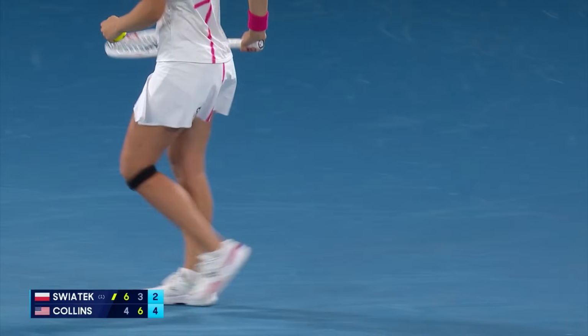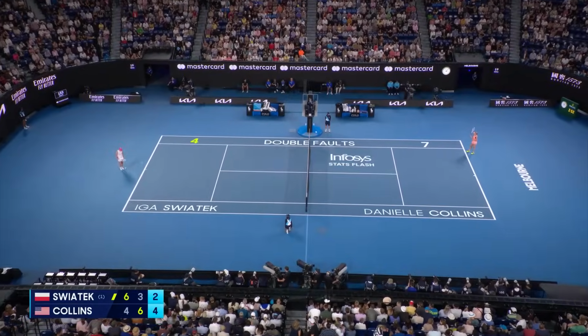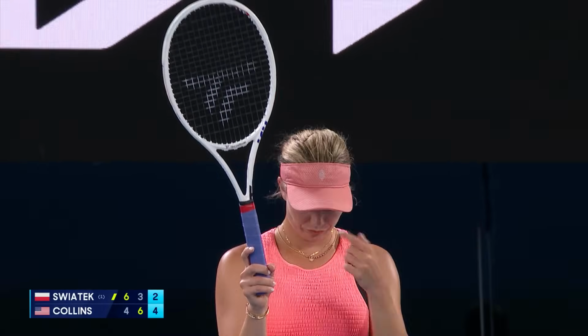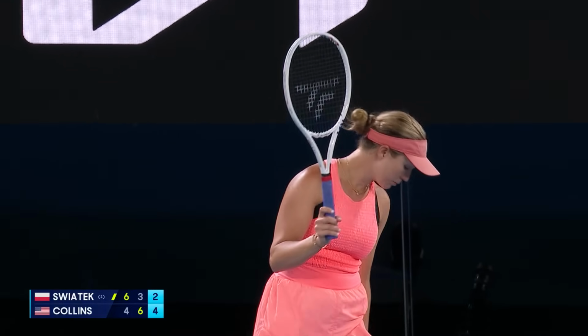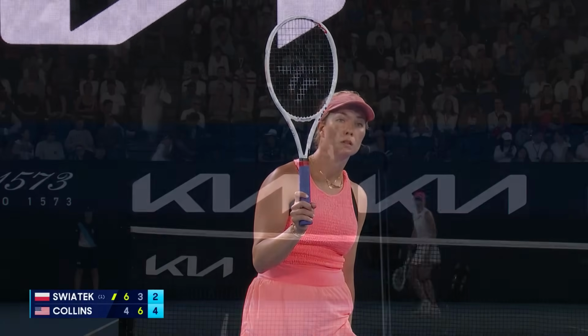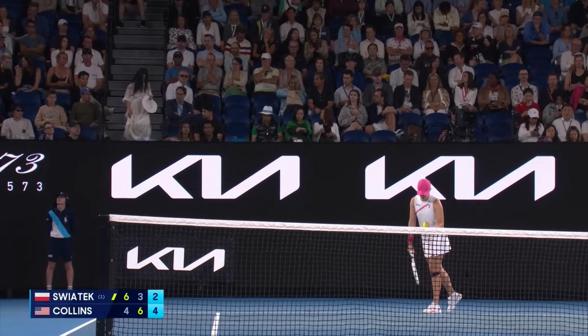What I will say is it's very unusual to see her with any kind of strapping on. I don't think she would do that lightly. It's a message to the opponent, isn't it? It says, I'm feeling something out here. Well, usually that kind of banding is maybe to alleviate like a little tendonitis or something. It doesn't suggest an acute injury.